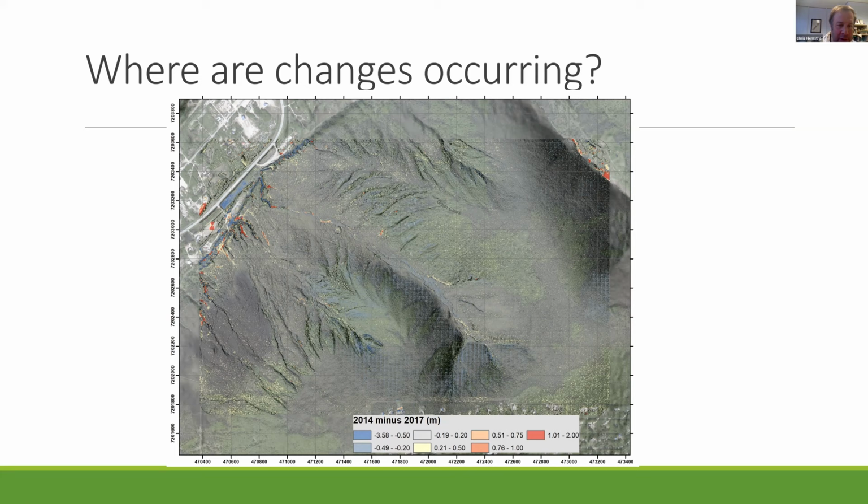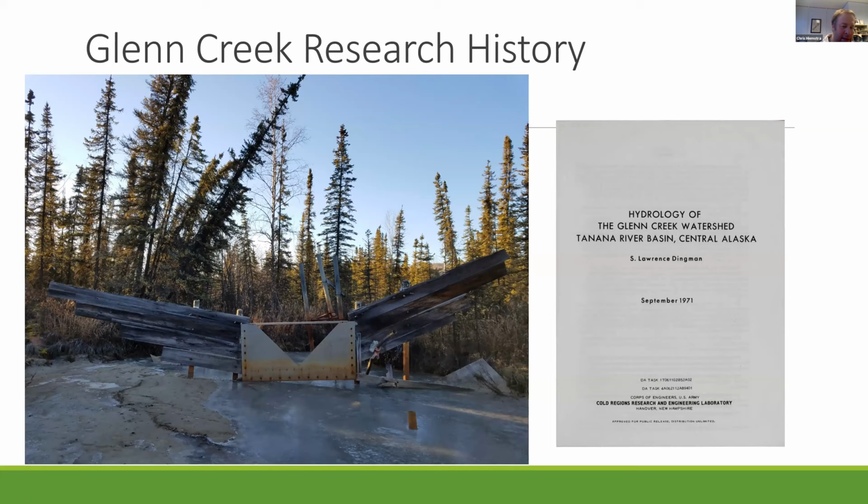Getting into the research history. The tunnel was put in the 60s, and coincident with that were some really initial and pioneering watershed studies that happened in boreal landscapes. This is the V-notch weir, the original structure that was put in the mid-60s in the watershed. And Dingman did his PhD dissertation work in that and had a number of reports describing boreal forest landscape, water budgets, snow measurements, and precipitation measurements from that, all done through CRREL back in the late 60s, early 70s. So it's been used as a watershed research site for some time.